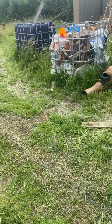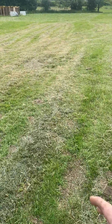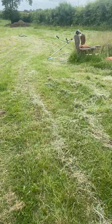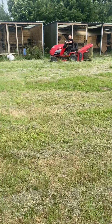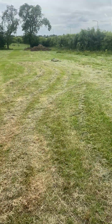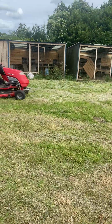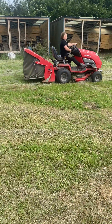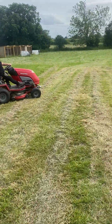But what I wanted to show everybody is a really good piece of kit that I bought last year, and I'm going to show you it all, right? So you see our grass has all been cut. So I bought myself this lawnmower last year, and anybody who's got a small holding, we've got 5 acres thereabouts, I'll tell you what, we do not very often buy any bedding or anything for our chickens, and I'll tell you why.